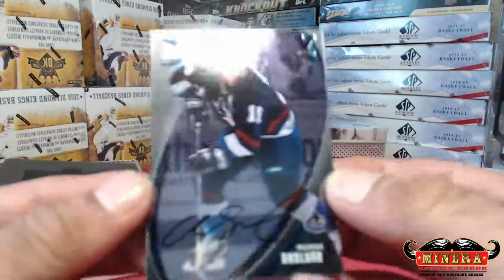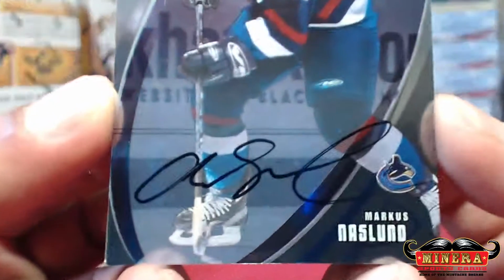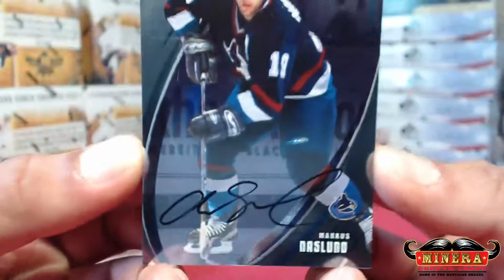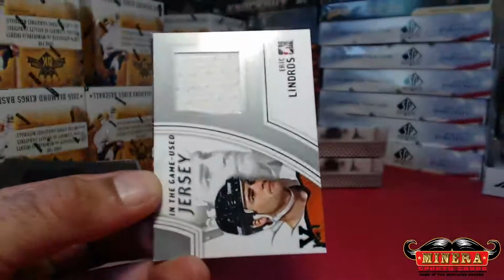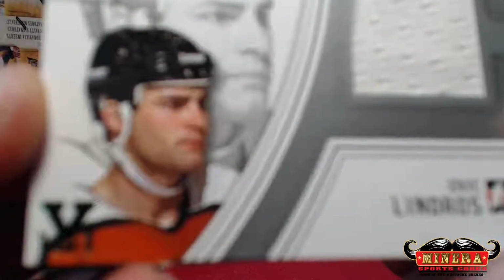Marcus Naslund. Come on. 2002-03. I see a lot of 2002-03 in this stuff. Eric Lindros. I was just talking about him earlier today. That is a 1/1 Eric Lindros, green.